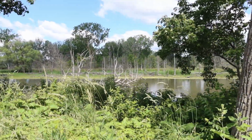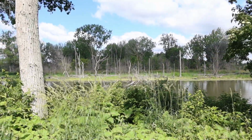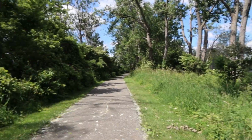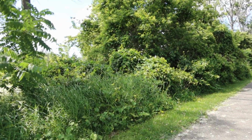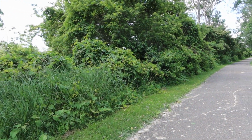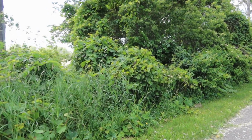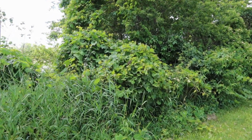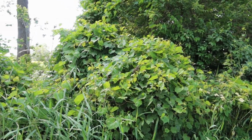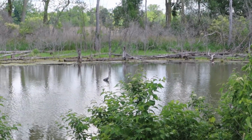I think the trees kind of fall over, maybe? There might have been a controlled burn here. See how close it'll let me get here. It's a pretty bird.